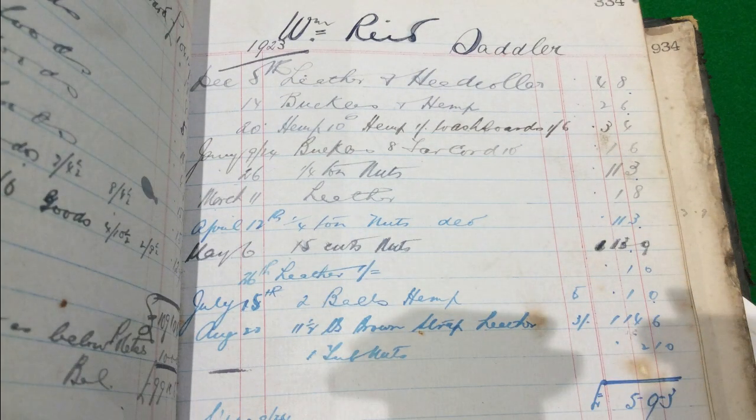In 1923 there was a saddler called William Reid, and he was buying out of Gilmore's leather head collar, 4 shillings and 8pence, buckets and hemp, 2 shillings and 6pence, hemp and a washboard, I think that is, for 1 and 6, a quarter of a ton of nuts down below that, a quarter of a ton of nuts, that would have been your coal. That's talking about not feed nuts. Let me see, what else do you see there?